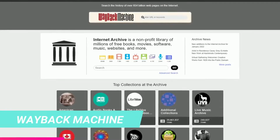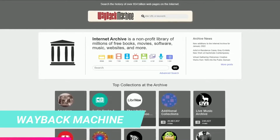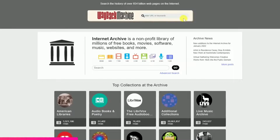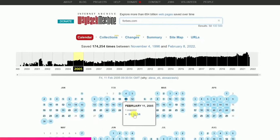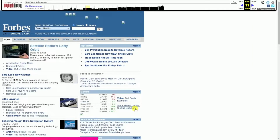If you ever wondered how a website looked back in the day, this is for you. Go to waybackmachine.com, in the search box type the name of the website and select the date from the past. The older version of that website opens up, even the links for the articles are also clickable.